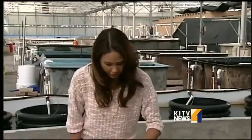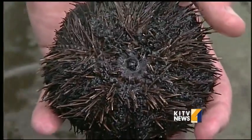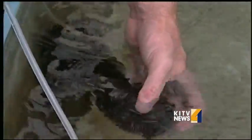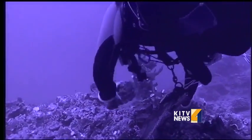Since 2011, about 2,000 to 5,000 of these are placed in the bay almost every other week. It's the only hatchery in the world producing these urchins for restoration purposes. A costly project, partly funded through an accident that destroyed massive amounts of coral on another part of the island.